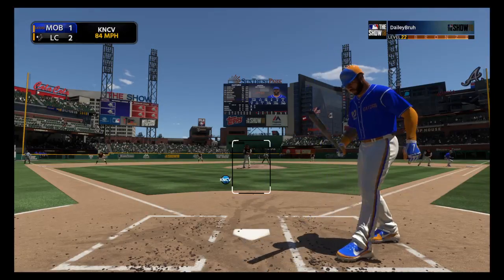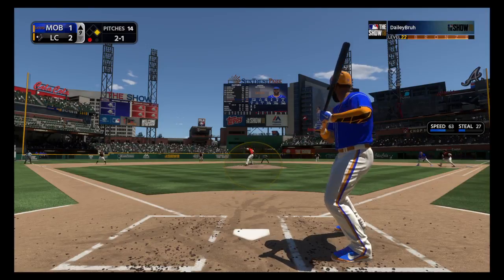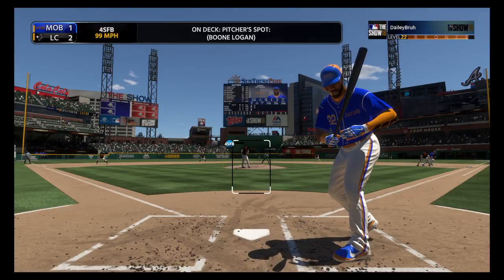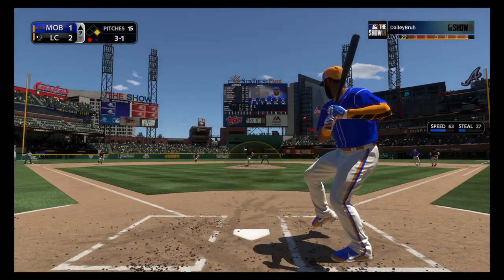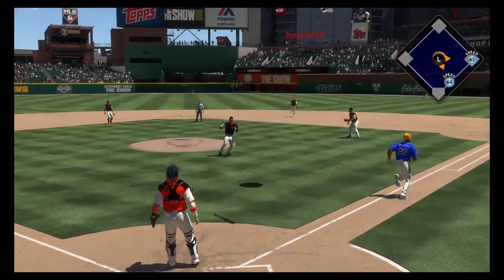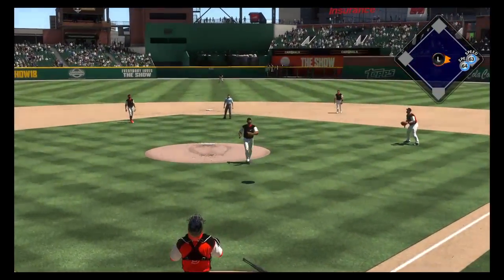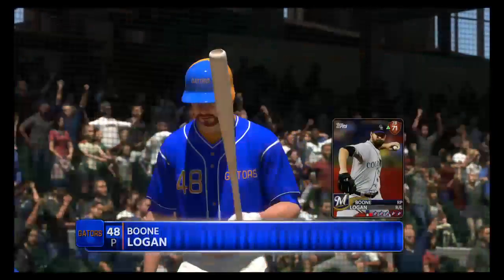There's not a lot you could do with that slider breaking down, and unless you can catch it way out front and hook it down the line, you see a lot of swinging misses on those. 3-1 to him now. The 3-1 is a swing and a high pop-up. Casilla over to his left. And that's the second out of the inning.